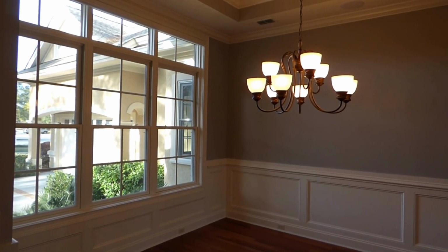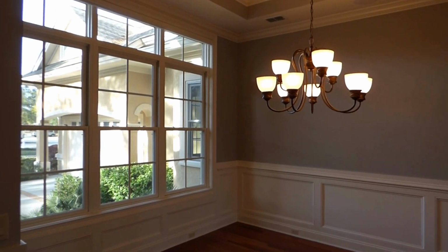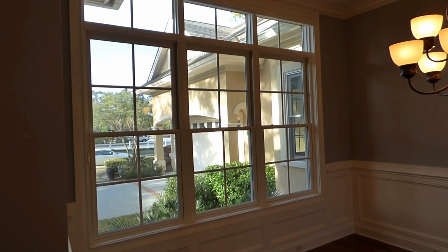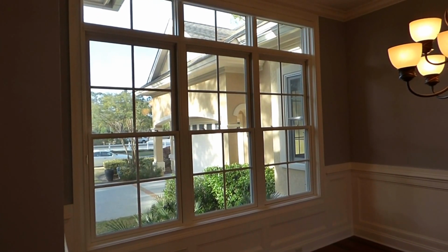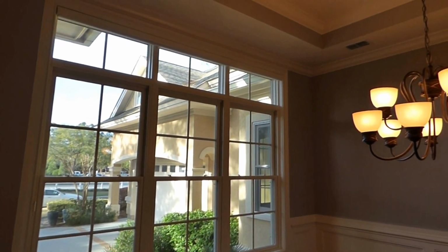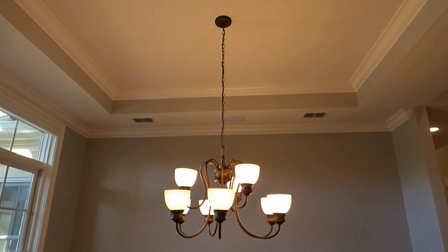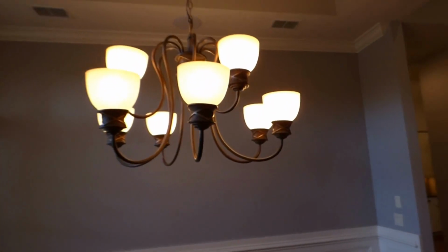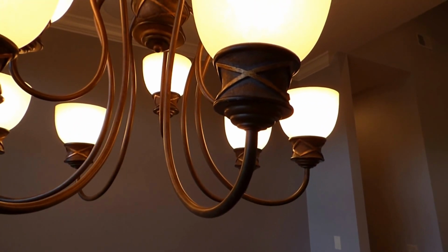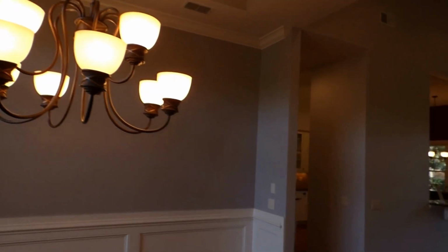Well, we're looking at the dining room here immediately to the left of the entryway. And there's a beautiful trio cluster here with transoms above that, almost floor to ceiling. It's quite an impressive stand of windows there. The dining room has a recessed ceiling with crown molding, and the light fixtures throughout this house are definitely upscale. They're beautiful, absolutely beautiful. And this is the type of thing you get in a custom home.